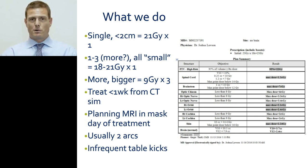And we treat patients less than 1 week from simulation, try to do it just 2 days from CT simulation. They do undergo a planning MRI in the mask on the day of the treatment. Sometimes it's the day before, but we try to have that done right before treatment is delivered. We try to use 2 arcs and infrequently use table kicks in order to improve the efficiency of treatment delivery, knowing that patients are good for about 20 minutes, and we'd like to get this done in under.